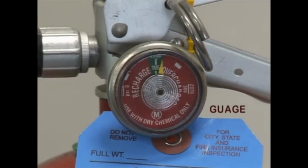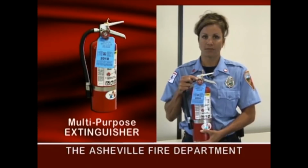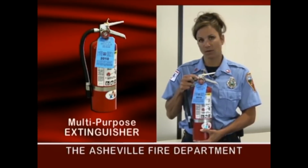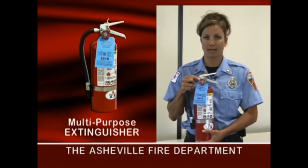They all should have a gauge, and this gauge is very important because the gauge is going to let you and me know whether or not this extinguisher is ready to use. If the gauge shows that the yellow arrow is in the green area, meaning it's charged and ready to go, then as far as you and I know, this is ready and it can be used. Otherwise, if you notice that the yellow arrow has dropped below the green, that means the extinguisher has lost charge for whatever reason and cannot be used.